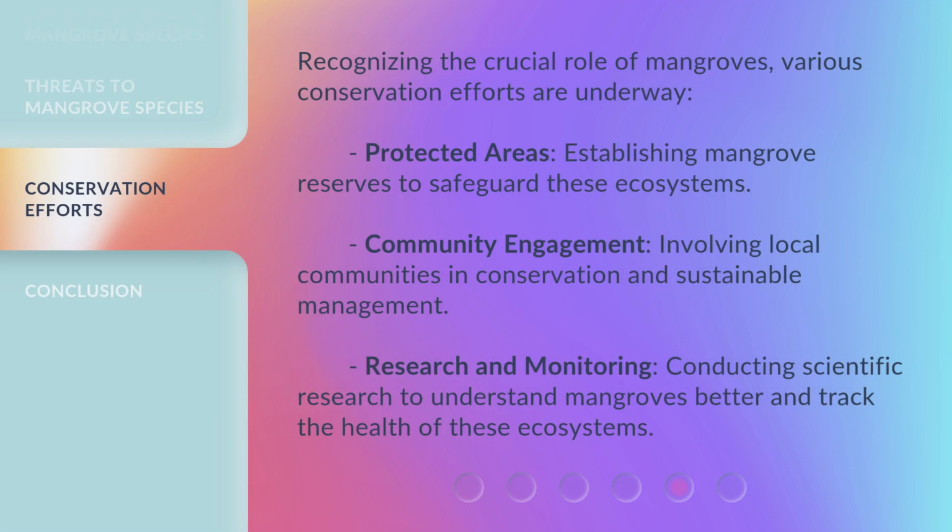Recognizing the crucial role of mangroves, various conservation efforts are underway. Protected areas: establishing mangrove reserves to safeguard these ecosystems. Community engagement: involving local communities in conservation and sustainable management. Research and monitoring: conducting scientific research to understand mangroves better and track the health of these ecosystems.